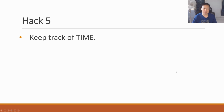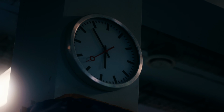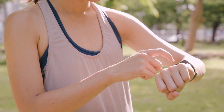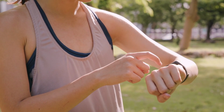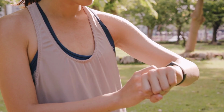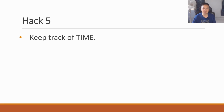Hack number 5: always keep track of time. I understand that in the exam hall, there's always a clock that's visible for the students, and invigilators tend to use that clock as the reference. I always encourage students to wear watches while going to the exam hall, and I observe that sometimes students just don't have the habit of wearing watches. I think nowadays students have access to their handphones all the time. They can just check the time from their handphone, so they don't need to wear watches.